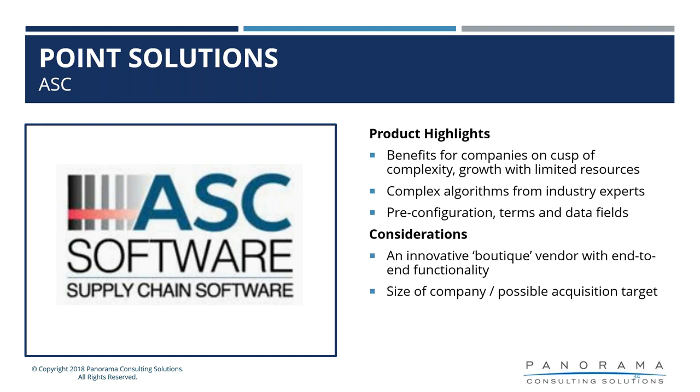So again, complex algorithms on the back end from industry experts. We've spent a lot of time with their management and even owners over the years on where they come from and why they're there and why they're doing what they're doing. There's a lot of pre-configuration, meaning a lot of the terms and data fields in ASC software are pretty industry specific. So users, when they're visualizing how it's going to be used, can start to adopt it a little bit quicker.